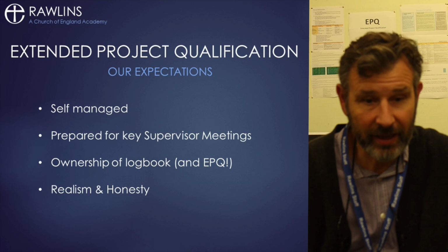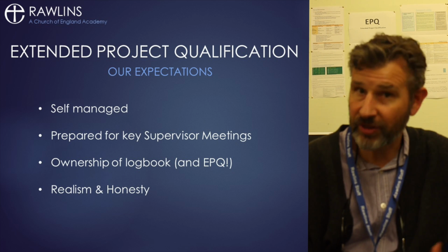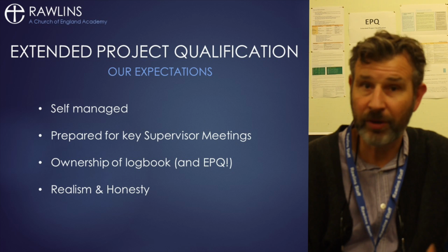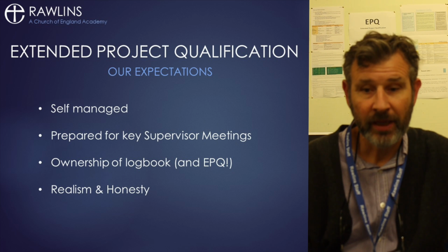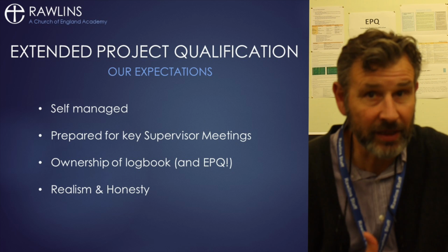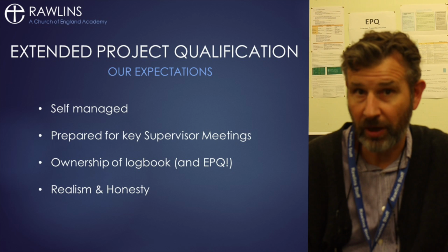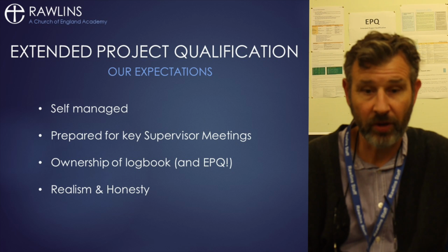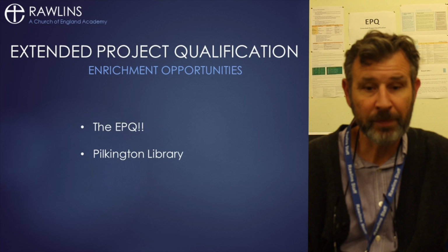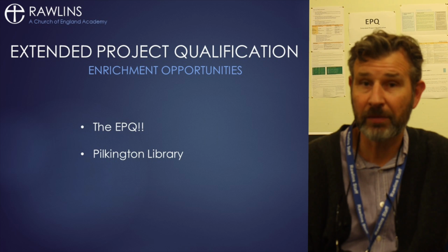But having said that, the EPQ is a wonderful opportunity for some, as I said at the outset, but not for everyone. It's optional, and at its best it can be dropped. So it can potentially be dropped once started if the pressure gets too much and it's not something that's viable. EPQ is a major enrichment in itself in terms of curriculum enhancement.